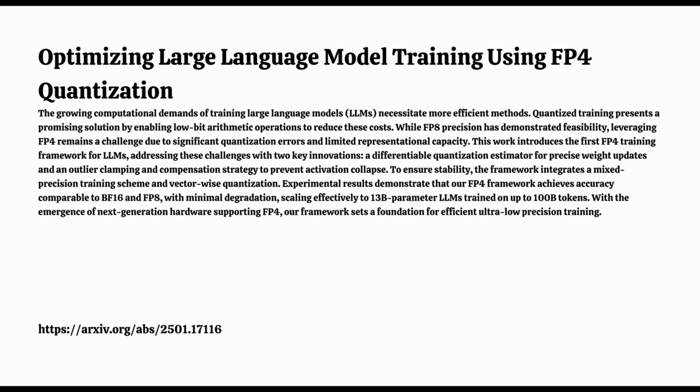And it'll be fascinating to watch as hardware capabilities catch up. So that concludes our deep dive into this paper exploring FP4 quantization for large language model training. We've covered a lot of ground, from the challenges of low-bit quantization to the innovative solutions presented in this framework. We hope this deep dive has given you a deeper understanding of this groundbreaking research and its potential to shape the future of AI.